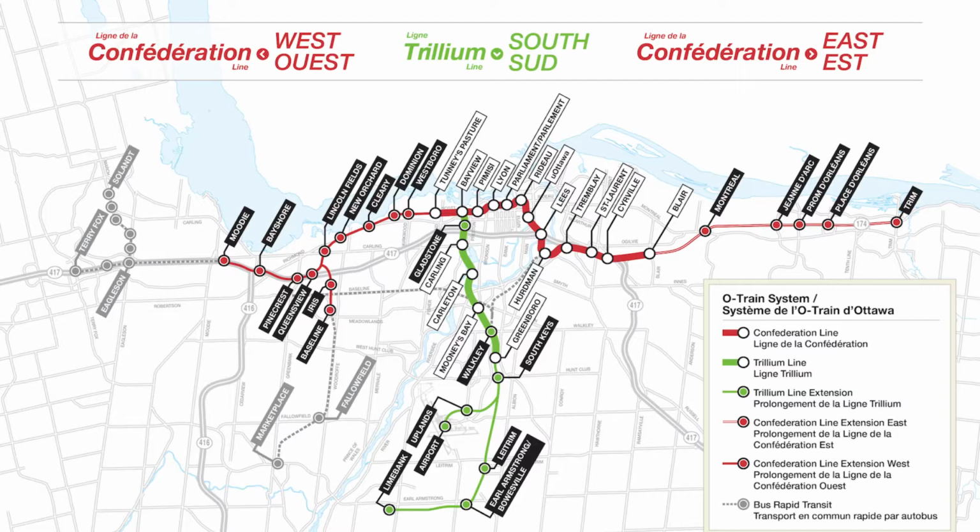Stage 2. Yeah. It's going to be extended to Place d'Orléans and Trim. To the west, it's going to go to Lincoln Fields and then branch off from there to Moodie and Baseline. So how is the frequency going to work? Obviously, when it gets to Lincoln Fields, it's going to split 2 ways. So can you explain a little bit?